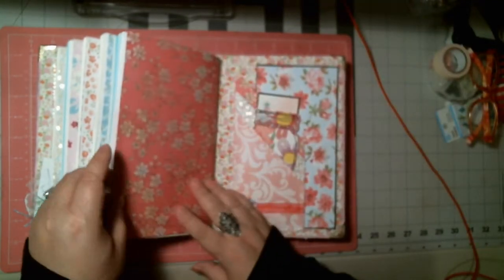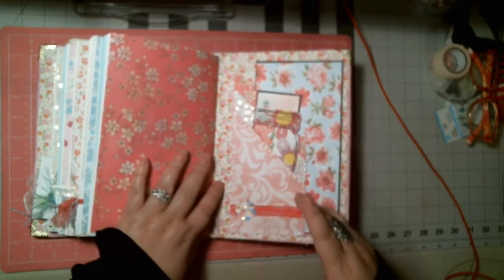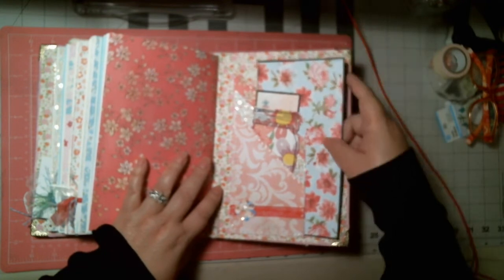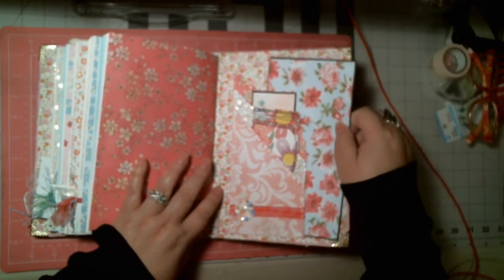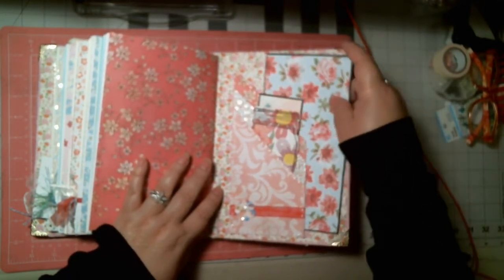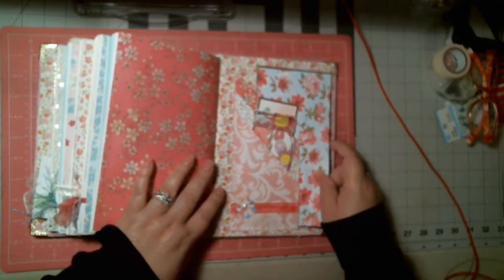That is the last page, this is the last page, and then this is the back. The back has another side pocket going this way, and it has a huge journaling card in here in black, which, like I said, you could write with your pens that are different colors, your gel pens. Oops, I can't get it to go in right. Oh, there it is. Okay.